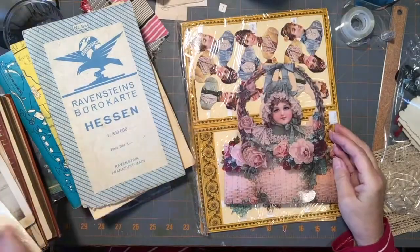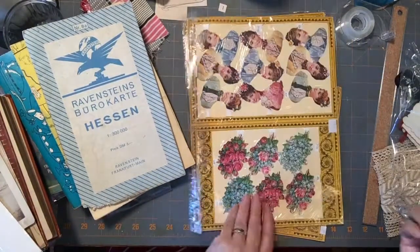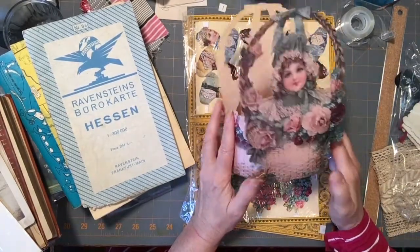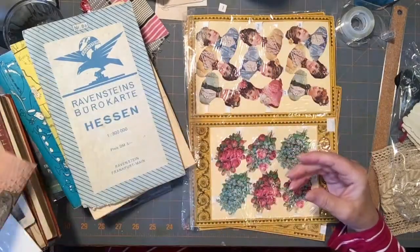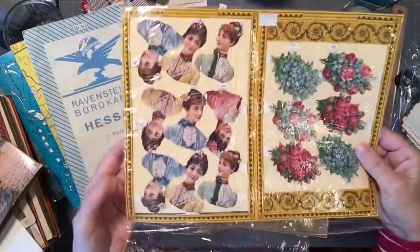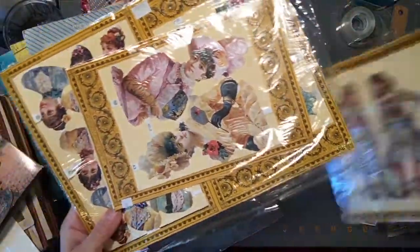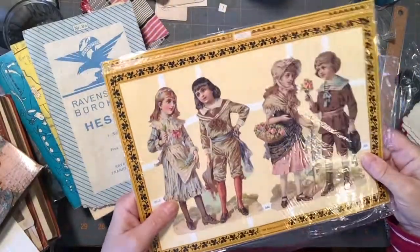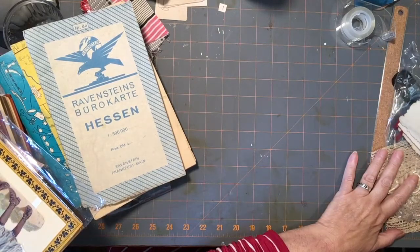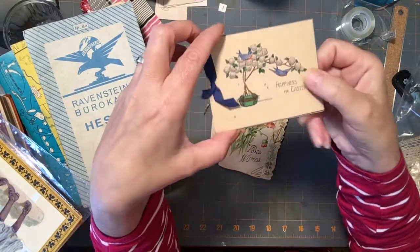Like this was tucked in with this. These are not old, of course. These are reproductions, but they're still good to use. But this makes a little basket. And then these, and these, and these. I think they paid $5 for a whole packet of goodies. And these were only $1 each. I couldn't believe it.